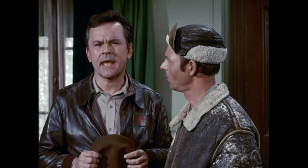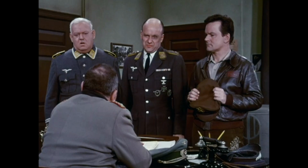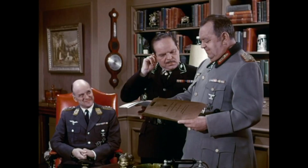What's one of the best things about it is that we have Hogan and the gang, but we also have Burkhalter and Hochstetter, and that's great. When we have a team up of Burkhalter and Hochstetter, I think it's the best. Burkhalter is great, Hochstetter is great, but having them together, that is one dynamic duo right there.